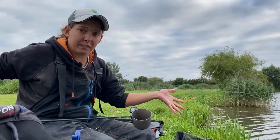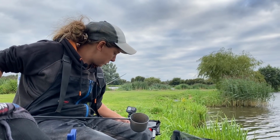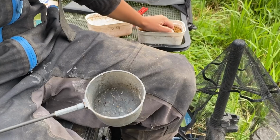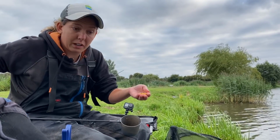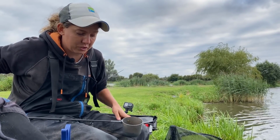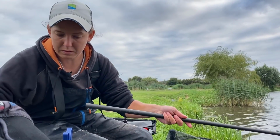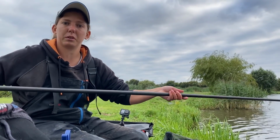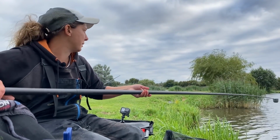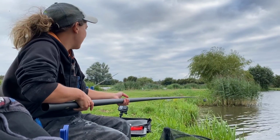So I've just had a few fish, and after each fish I'm actually going to top up. So not much, just a little handful of micros. Literally a few grains of corn, and that's enough just to get me another bite. Don't want to put too much in the swim because I put quite a bit in at the start to attract the fish, but now the fish are already homing in on the area.